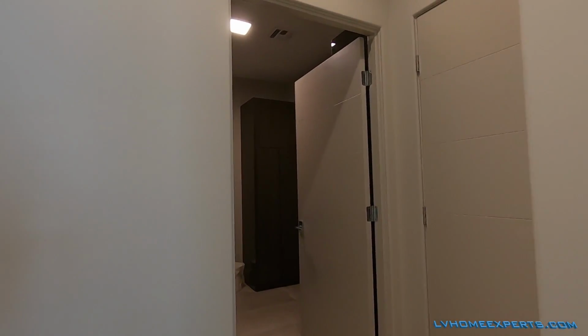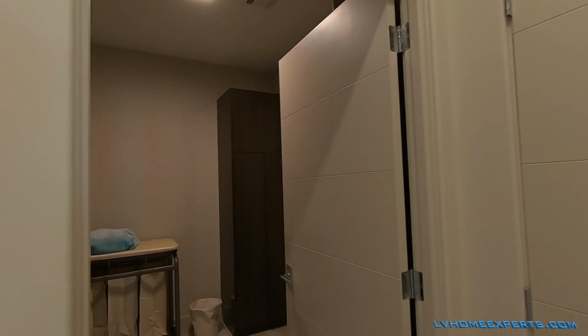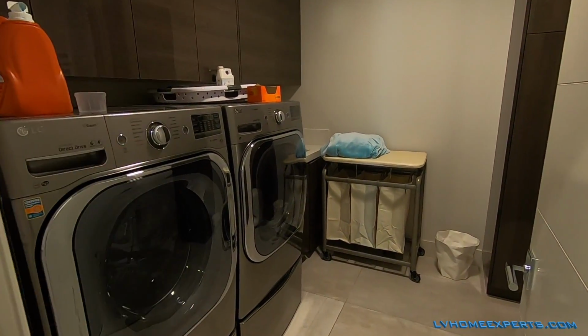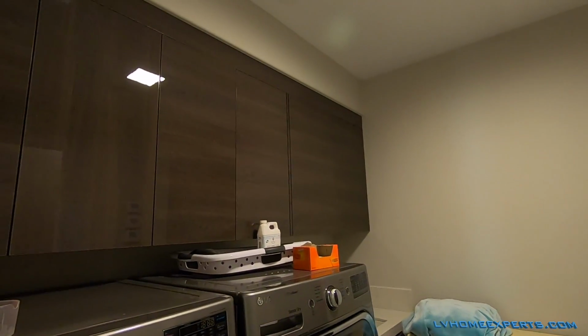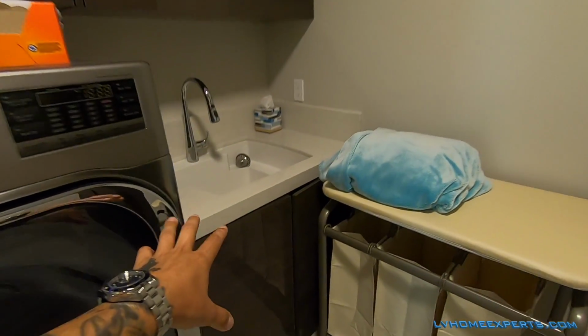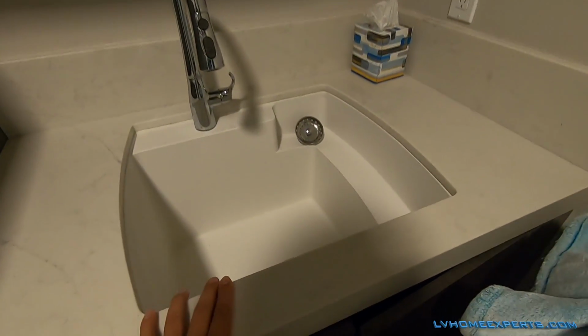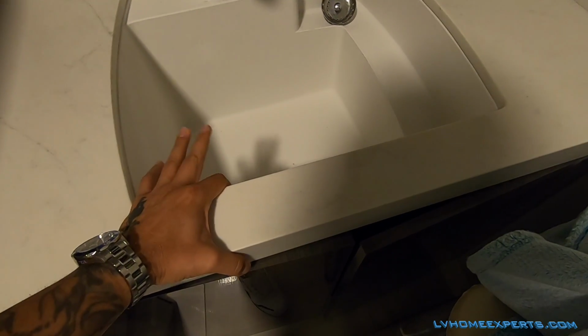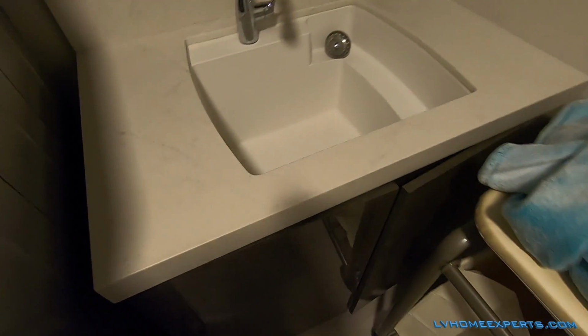Now, coming into the laundry room. Like I mentioned before, the washer and the dryer are not included in the sale of this transaction. However, if you are paying $1.875 million for this home, you better negotiate it. It doesn't hurt. This does look like the original sink, or the standard sink that comes with this build.